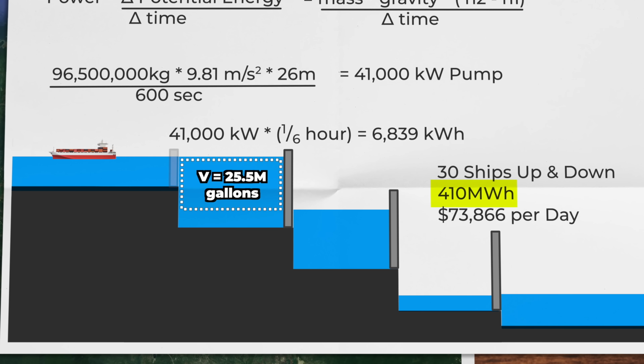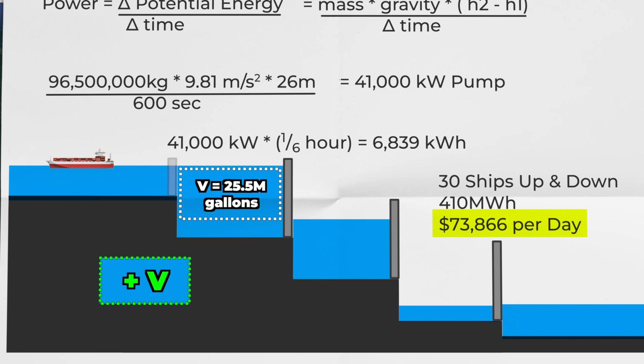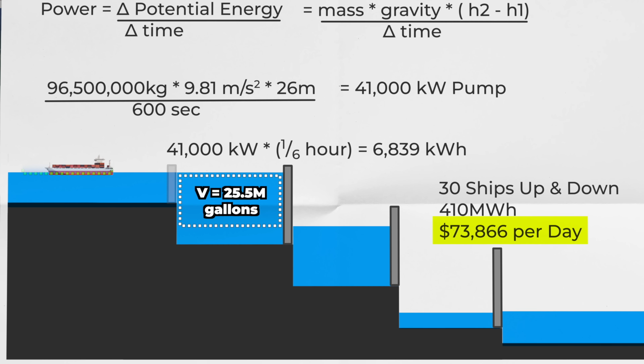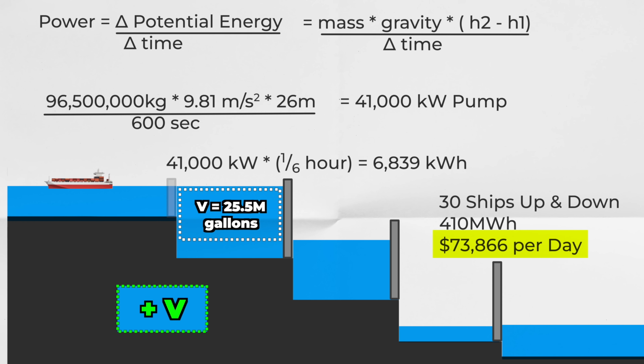And at Panama's electricity price of 18 cents per kilowatt hour, it would cost $73,800, which sounds insane. But remember that the canal made $3.6 billion in 2021, which works out to nearly $10 million per day.